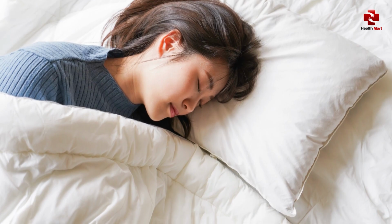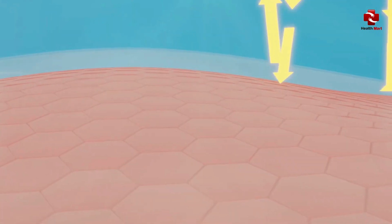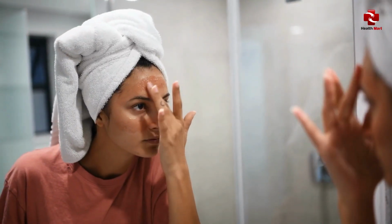When you're ready to go to bed, choose one of these 4 treatments for your skin that nourish your skin throughout the night. Tonight, consider adding these natural solutions to your evening skincare routine.